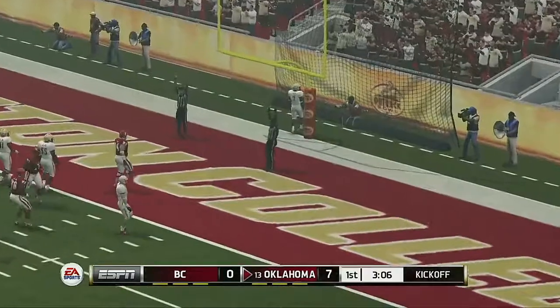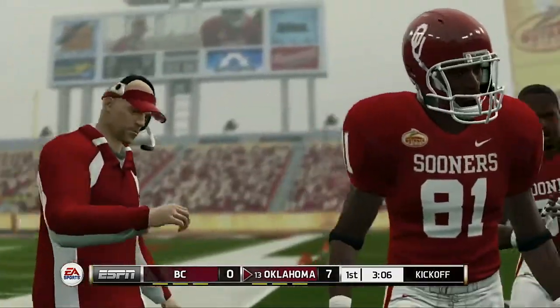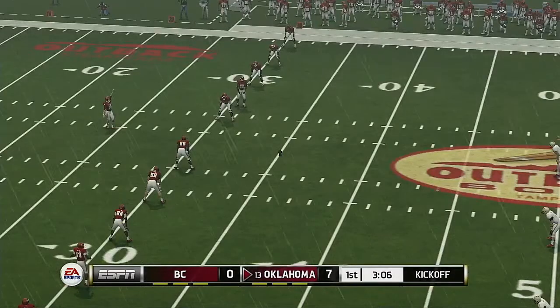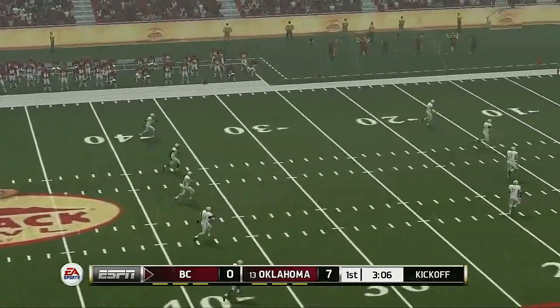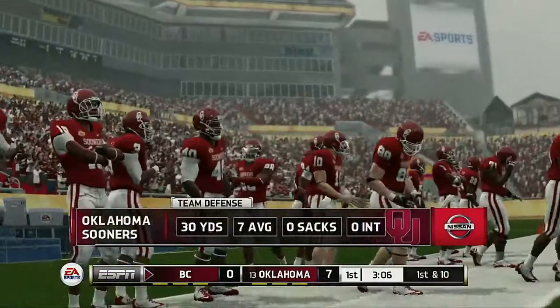And he converts the extra point. A four-play, 67-yard drive, and that's good for a touchdown. So our score, 7-0. The kicker looks like he's ready to kick this one off. Nice kick, plenty of distance. And they can forget about returning this one.